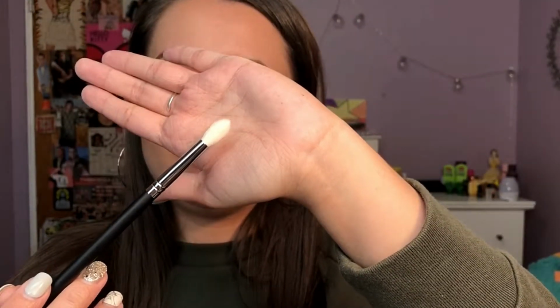Next, I got two Morphe brushes. First is the Morphe M506, and this is just like a really small crease blender brush. I'm really, really excited for this, just to really define the crease more. And then I got the M573, which is just another blending brush. I just need more blending brushes, so this one's a little more fluffy than the M441. So this is what they look like together. It's also a little more pointy, so I'm excited for that.